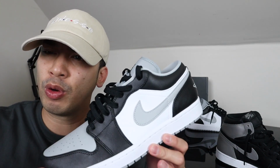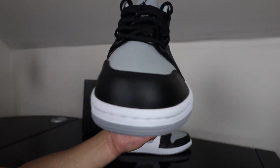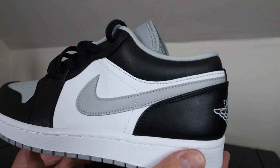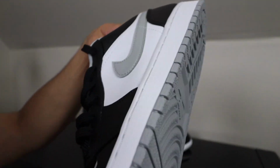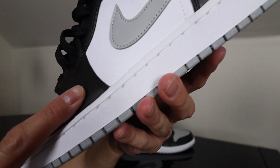But you know what? Let's just jump into this review real quick, huh? First things first, let's take a quick little 360 of these things here. Check it out. That's right. And yes, this whole entire shoe is pretty decent leather. It's alright. It's not the nice, smooth leather that we've been getting on basically all Air Jordan 1s.